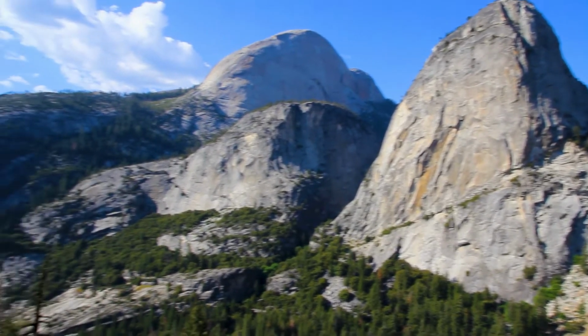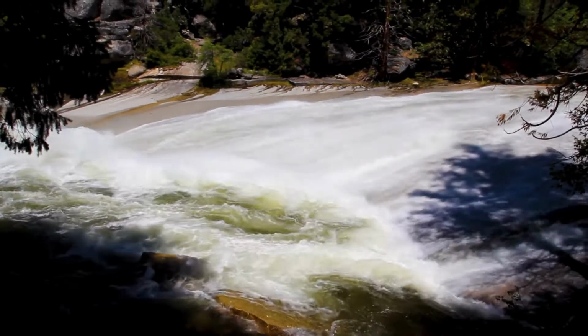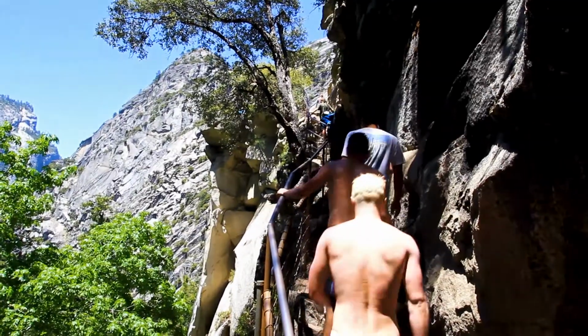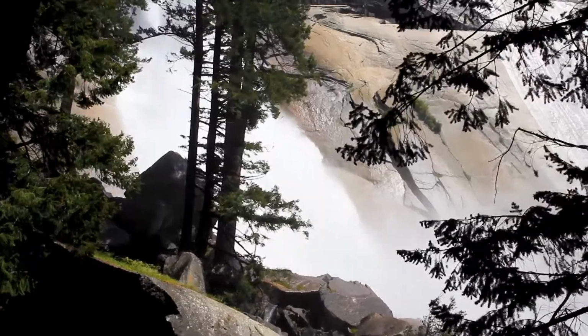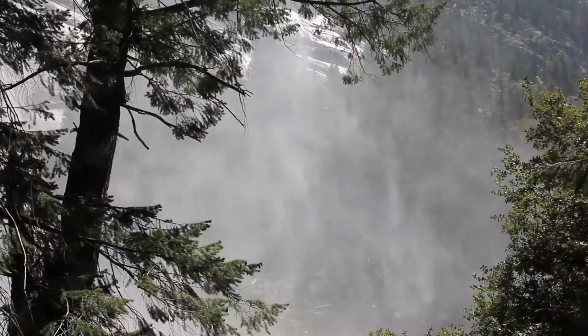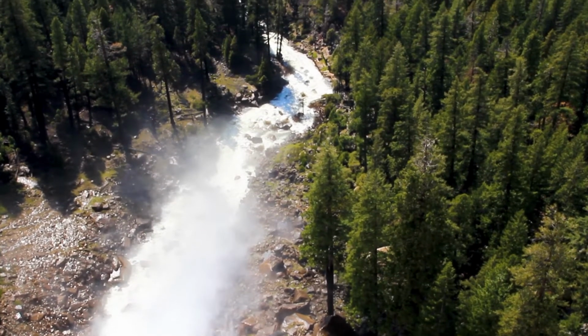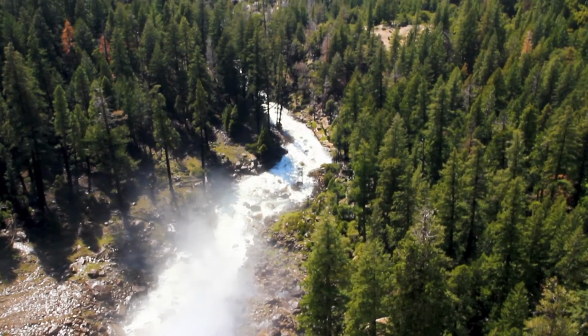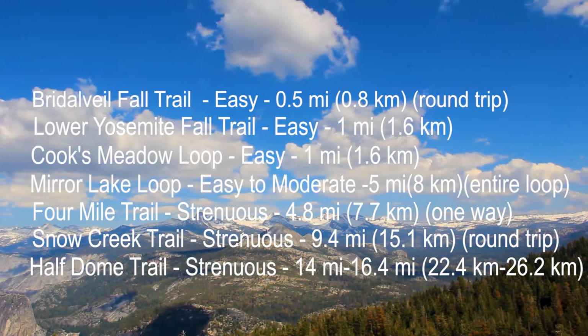The round trip to the top of Vernal Fall is around 3 miles. Going to Nevada Fall adds another 4 miles to the round trip. We would recommend starting early to avoid crowds. Be prepared for slippery steps and getting wet because of shower-like waterfall mist, hence the name of the trail. Here is a list of other popular trails in Yosemite Valley you might want to explore.